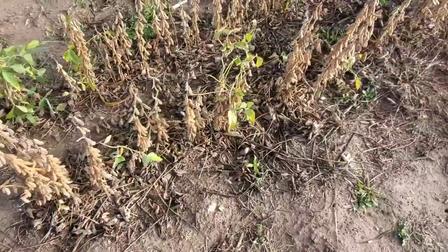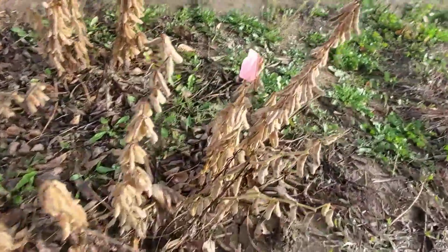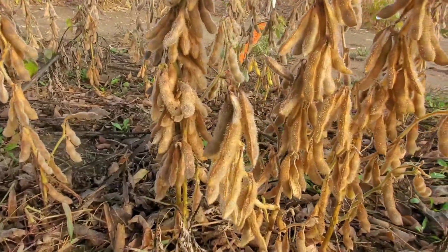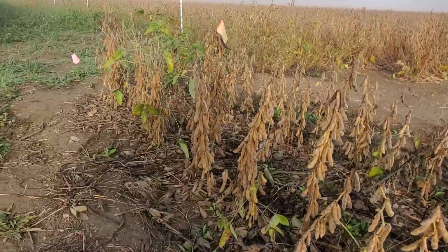Look at them. Look at these. These were my March 17th planted beans. They are just loaded with pods, top to bottom. I mean, look at that plant. That's incredible. Who would have thought?